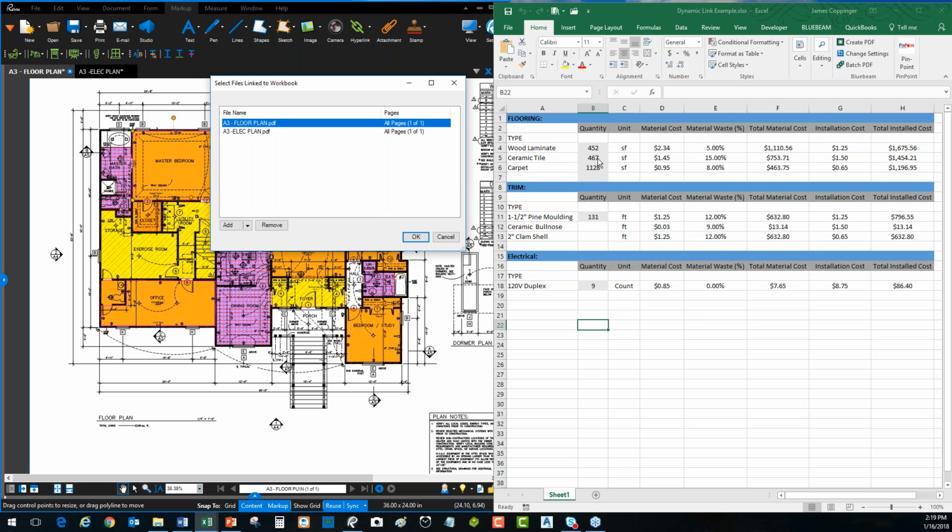All you need to do is take that spreadsheet and save it as a template file. Just save it as default takeoff template. And then you just copy that template to every new project, and all you have to do is change the source files from A3 and A3. I could go to a different PDF and bring in an entirely different job. I just delete these 2 and add the ones for my new job. And that way everything will already be pre-linked to the standards that I need.